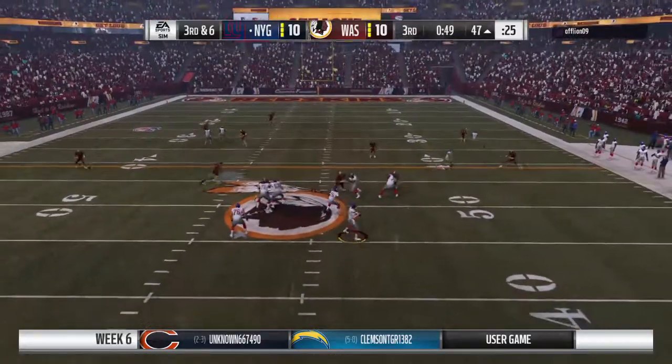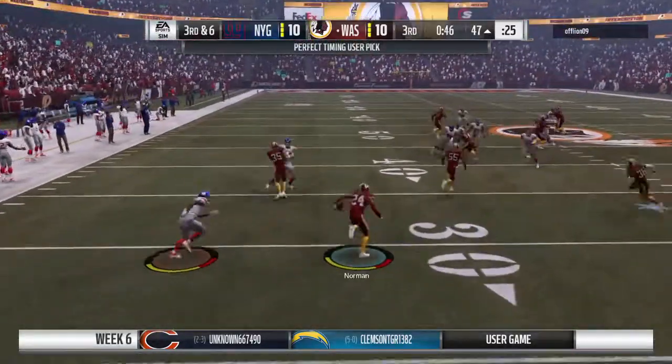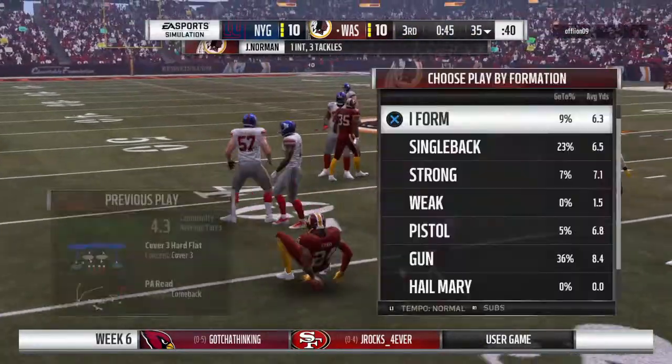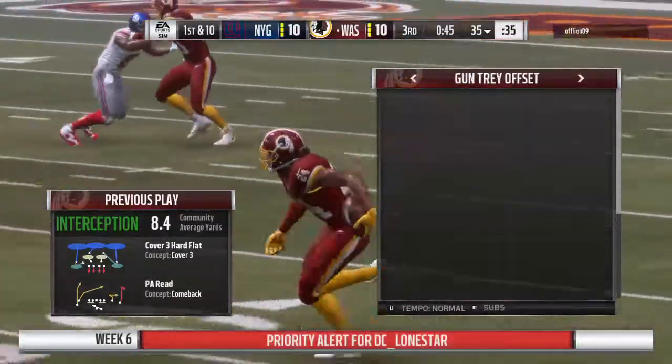Coming off play action, Lauletta. And he's going to be intercepted a third time. Picked up by the all-pro corner, Josh Norman. And the return here is stopped at the 35-yard line.